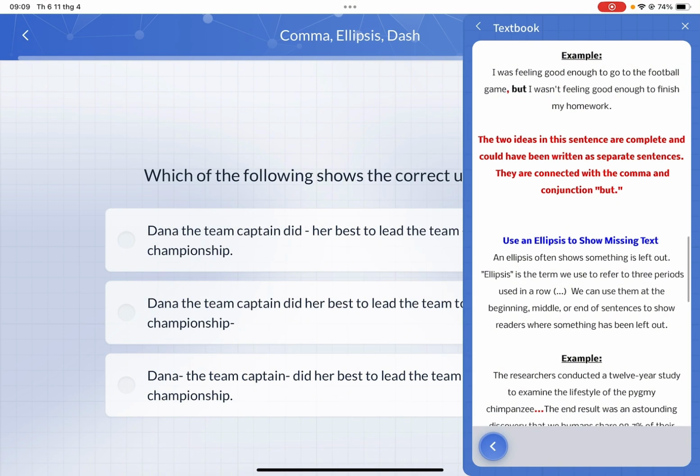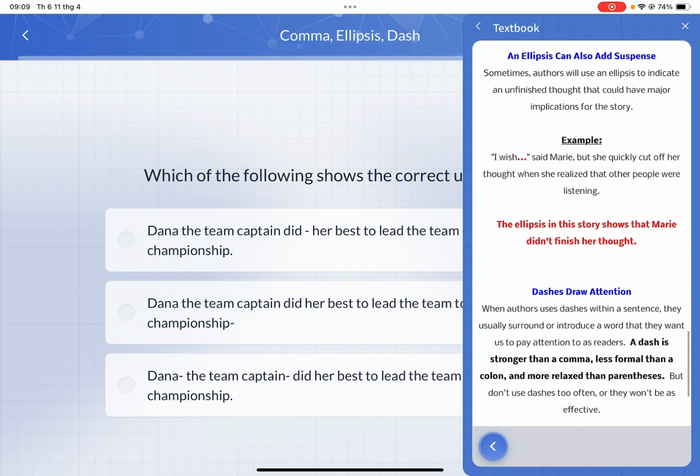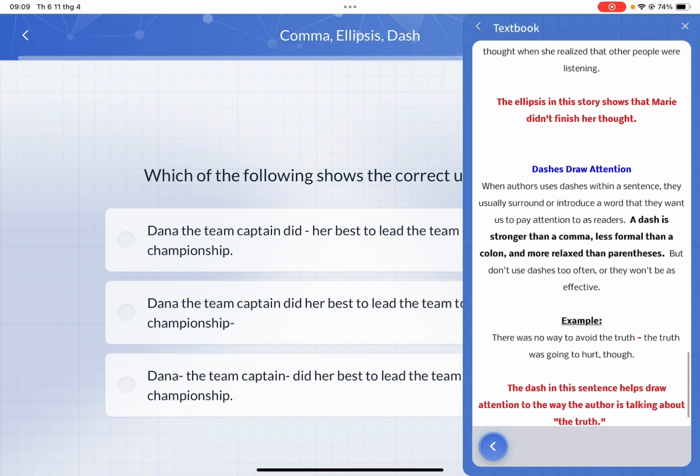And then there's the ellipsis, which is used to show missing text and to add suspense to a story. And then there's the dash, which is used to draw attention.